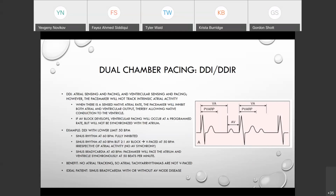Okay. We'll try to go through examples because I think it'll be a little bit more clear. So in the setting of sinus rhythm, let's say that we are DDI with a lower rate of 50. Let's say that you are in sinus rhythm with a rate of 60 beats per minute. Your pacemaker is going to be completely inhibited. If you have sinus rhythm at a rate of 60, but you develop 2-to-1 AV block, the ventricular lead is not going to try to maintain AV synchrony here. It's just going to V pace at 50 beats per minute, if that's the lower limit that you've set, and it is going to do that regardless of your atrial activity. So there's no AV synchrony in this situation.